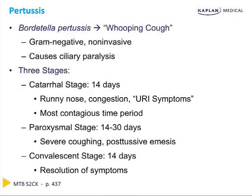And here's a review of what we've already said about Bordetella pertussis and whooping cough. I just wanted to give you the 3 stages in a bullet format if you'd prefer that. I want to highlight the paroxysmal stage because that's when patients most commonly present, because that is when the severe coughing fits take place and the post-tussive emesis occurs, leading mom and dad to bring the kid in for an evaluation. And recall that you can give antibiotics in this stage, but it's only going to reduce transmissibility, and it's really not going to help their infection resolve faster.